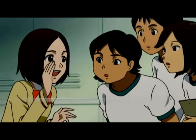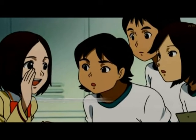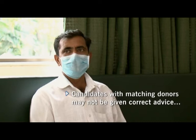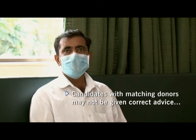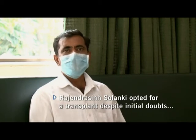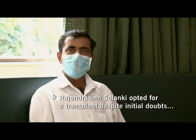There are many myths about the so-called dangers of kidney transplant. Candidates for kidney transplant who also have a matching donor are sometimes given wrong advice. They do not opt for a transplant in spite of facing problems with dialysis. This is what happened with Rajendra Singh Solanki, who had his brother as a matching donor but was scared of a transplant as he was told it would not work. Luckily, he took a second opinion and got the correct picture. Now that he has undergone a kidney transplant, he says that he and his brother, the donor, are back to the traditional business of farming with no ill effects at all.